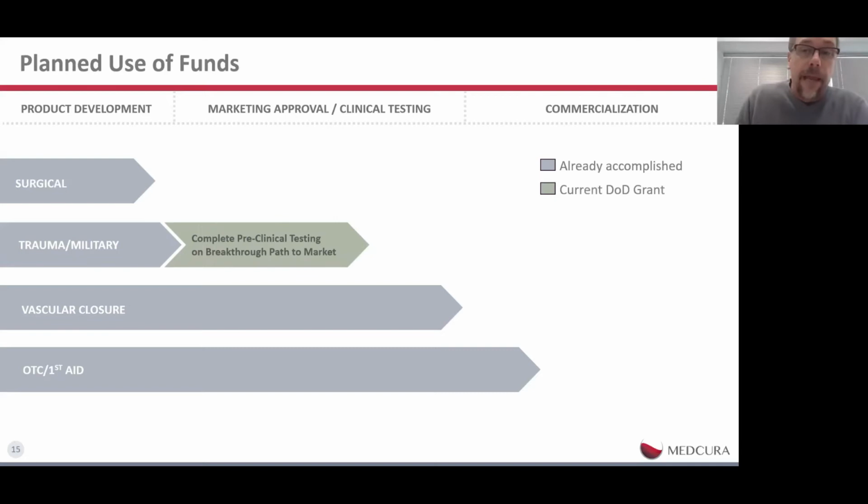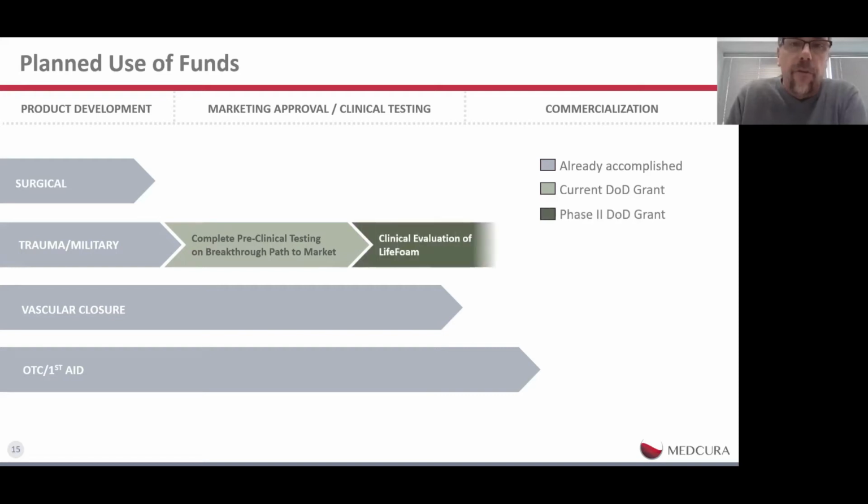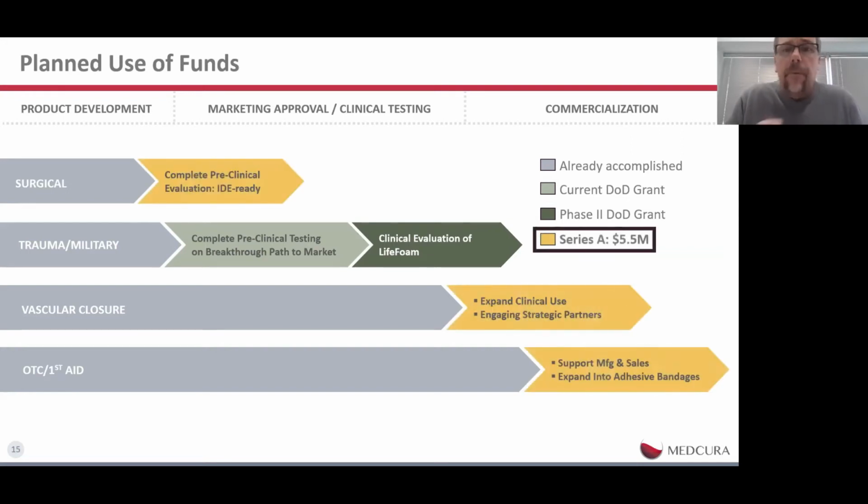Some of that non-dilutive capital has allowed us to start our military program that's being supported by the Department of Defense. Recently, we had an interim analysis call with them, and they pushed us pretty hard to start submitting additional grants that will support the clinical evaluation of the product because they were so impressed with the results. So we're already working on a second set of grants that will be probably 2 to 3 times as large as the current grant we have from the Department of Defense.